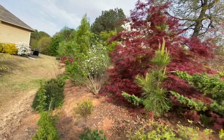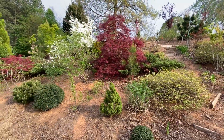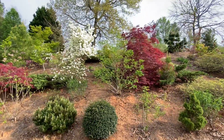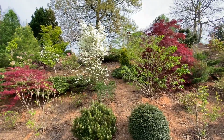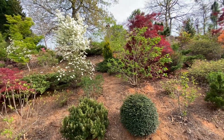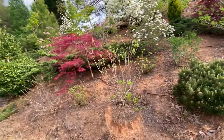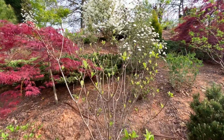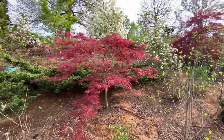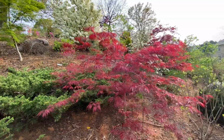And okay, so we'll make our way down the left side of our Hillside Garden. Another prolific viburnum. And our hydrangea, that's another Limelight hydrangea. My little Pinky Winky right here. And this Japanese maple is Garnet. Beautiful Japanese maple.